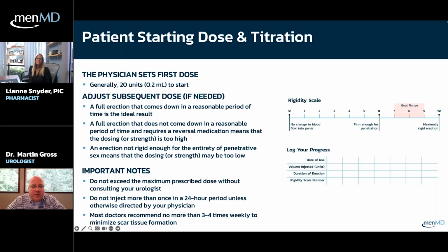What I'm aiming for in this circumstance is an erection that comes down in a reasonable amount of time. What I tell patients is these drugs will generally give you, within 15 or 20 minutes, an erection that lasts anywhere from a half an hour to 2 or 3 hours. The duration is dependent on the dose. The rigidity is dependent on the strength. And of course, what I'm aiming away from is an erection that doesn't go away, right?